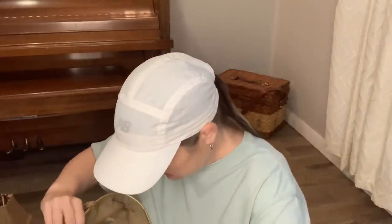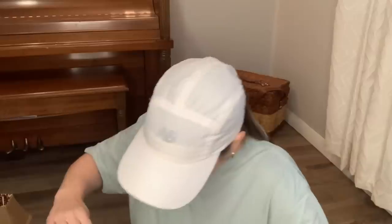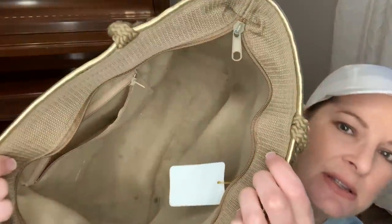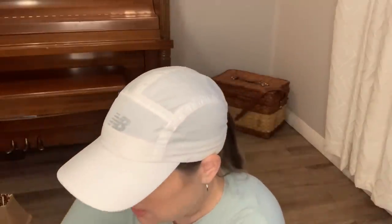But I don't know what brand it is or anything. I was going to try to see. It just says 100% wheat straw. But here's what it looks like inside. You can see it's kind of dirty down there. But I like the way it comes out. So what I'm going to do is get some Dawn dish soap and pull this out like this and wash it really good over the sink, and then let it air dry and it will be good to go.